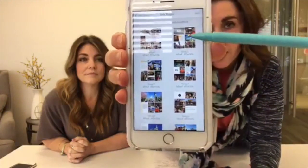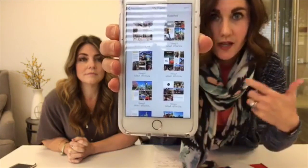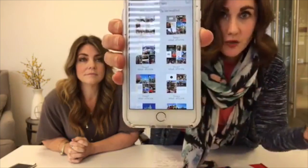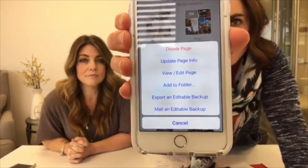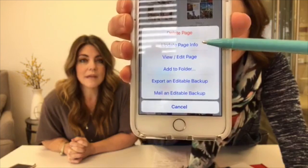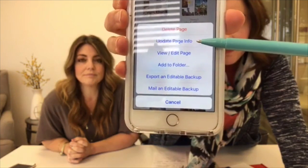And then it's going to bring up all my different pages that are in whatever section. So whether you're in the completed pages or the completed collages or whatever, it'll bring up all of the work that you have there. Then you tap on a page and it gives you all these different options. Edit. See all those options? Yep, and see this one right here?